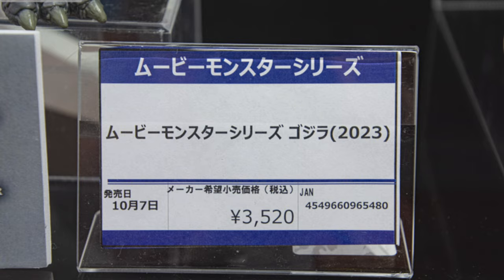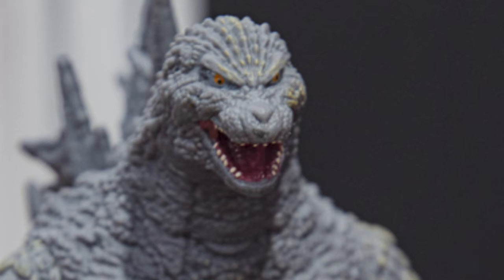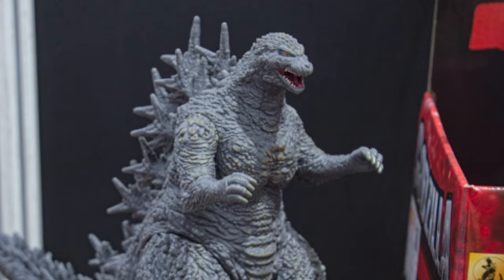A couple new photos of the Bandai Movie Monster Series Godzilla were revealed, and they look pretty sweet. I like the glowing orange eyes, and I like the brown all over his body, and the gray looks pretty decent here. Doesn't quite capture how brown he is in the movie, but here are some photos of him actually out of the packaging on a shelf, and you can see what he looks like in real life.